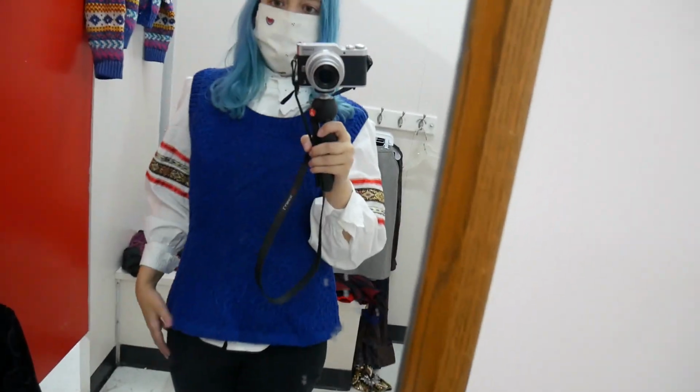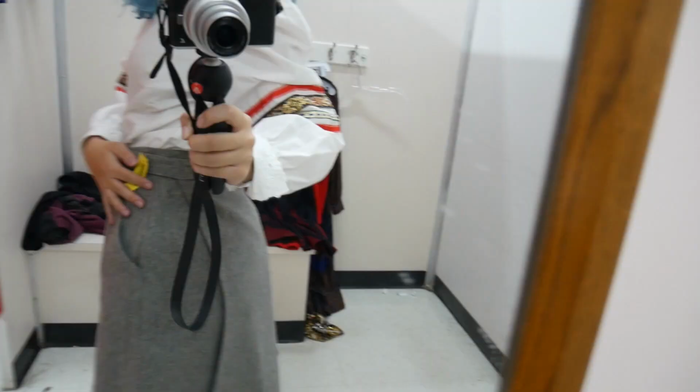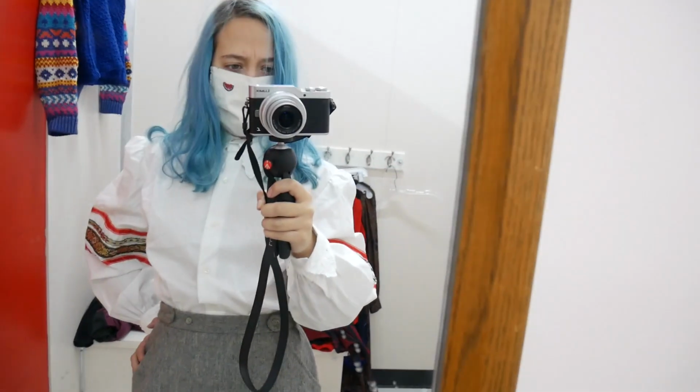Next up, we have this really, really beautiful gray skirt. It has pockets and everything, and I like it has an adjustable waist, and it's kind of a wrap style. I think this wrap style is super flattering. I like the way it falls across my butt. And like I said, it has pockets, which I think is amazing.